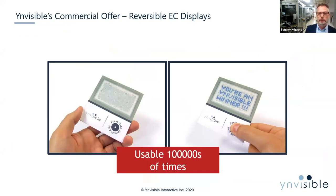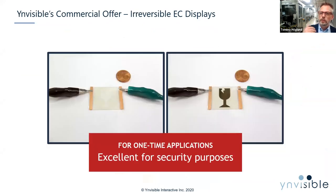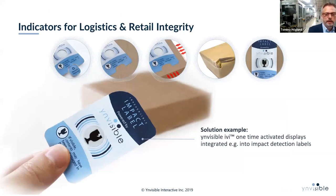And the display technology we have can be used hundreds of thousands of times and be reversible. And this is perfect for health and well-being, looking into perhaps medtech application, as well as retail and other more simple consumer electronic products. But it's also available as irreversible, that it's showing off only one time. And this is, of course, excellent for different security purposes and fast-moving consumer goods and quality assurance. And perfectly suitable also then for being disposable and put into high volumes and lower costs. And this is an example where you could see the irreversible display in an application as an impact label.